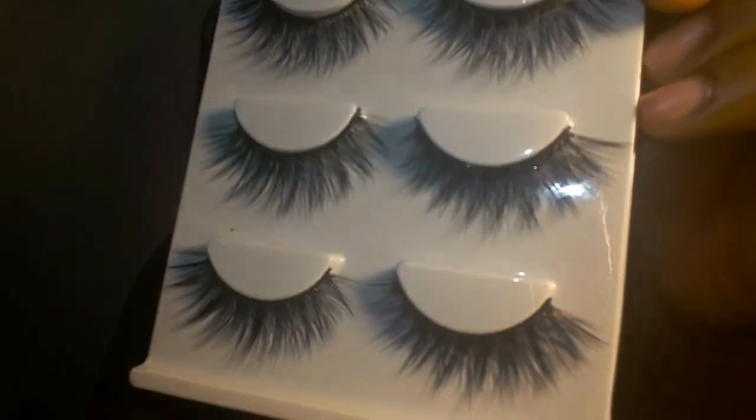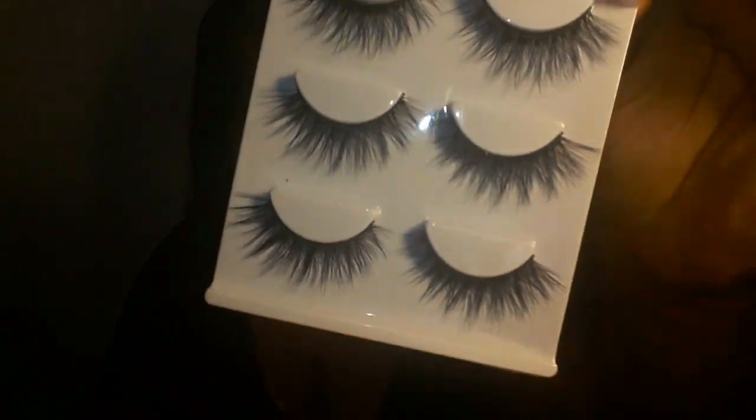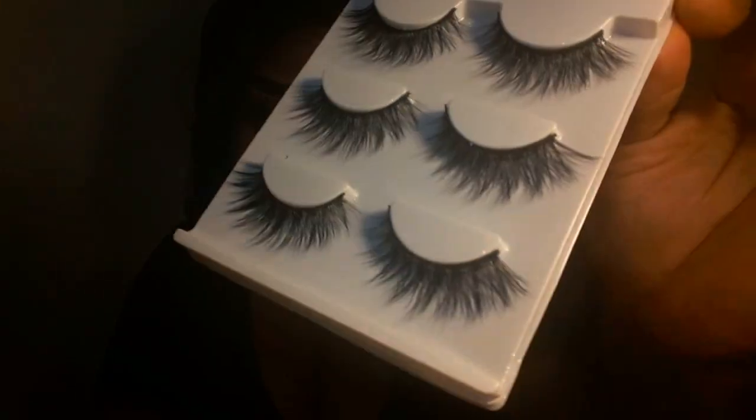And the other style is 3D15. So I just showed you guys 3D20, which are these. Very dramatic, very beautiful. And this is 3D15. I would say these are also dramatic, but in a natural way. You know, your natural dramatic, if that makes any sense. So these are the 3D15. Beautiful. They look just like the picture on AliExpress.